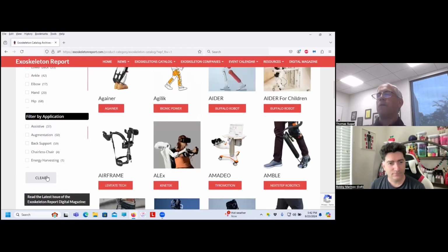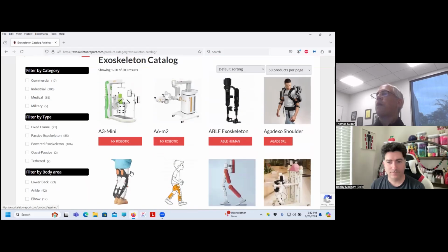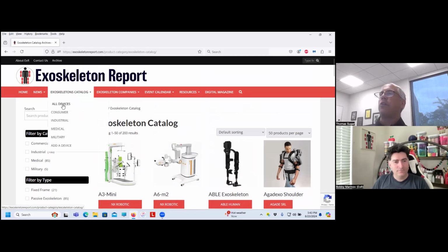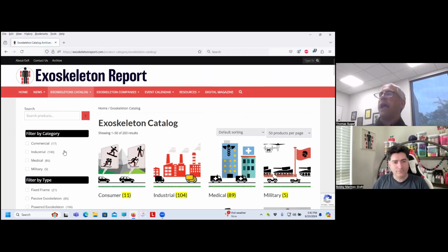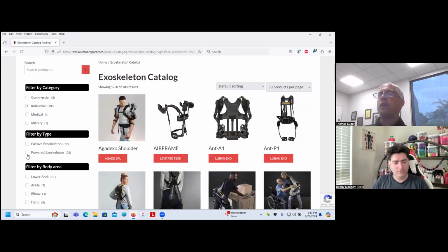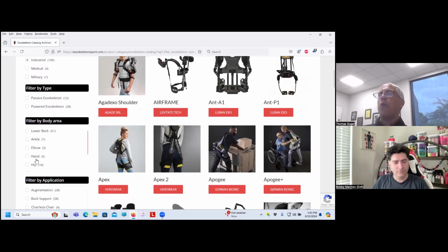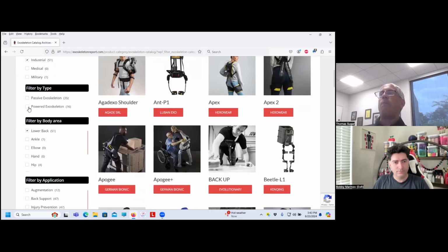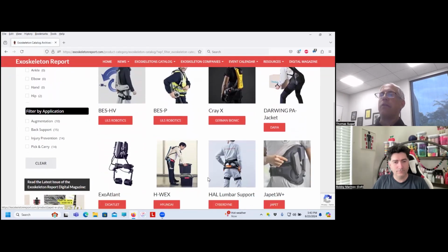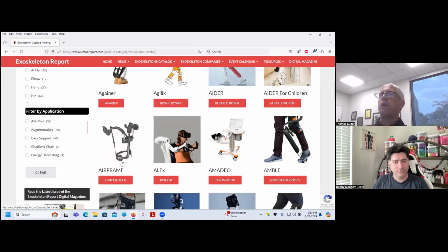Excellent. Okay, so any last comments or any last thoughts about this catalog that we've got here? So if you go to exoskeletonreport.com and then you click on the catalog, you can click on all devices, and then you can filter, as I said, like industrial systems for the lower back that are powered, and you'll get a set of devices, and then you can clear and then start all over again.